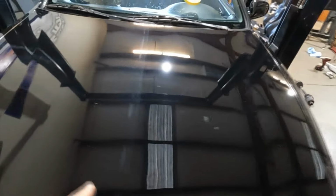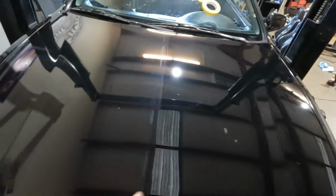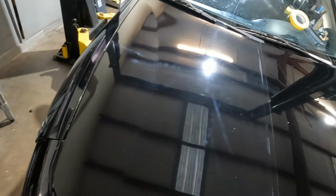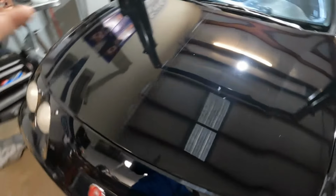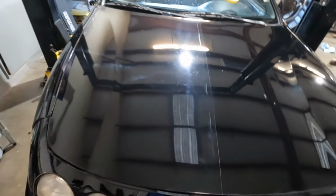I'll give you the quick side-by-side. That's the side I did. You can see right here, that's just one stage of color correction. So I know how to do it, I'm just not very fast at it. So it might be a late night, but at least we'll get the car looking good. Still got more to do. Tomorrow's the last day. Today's Tuesday.